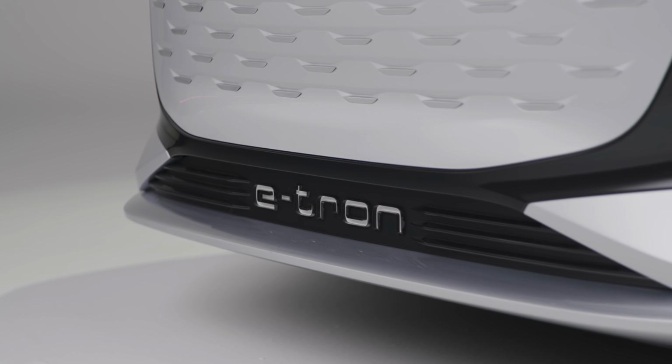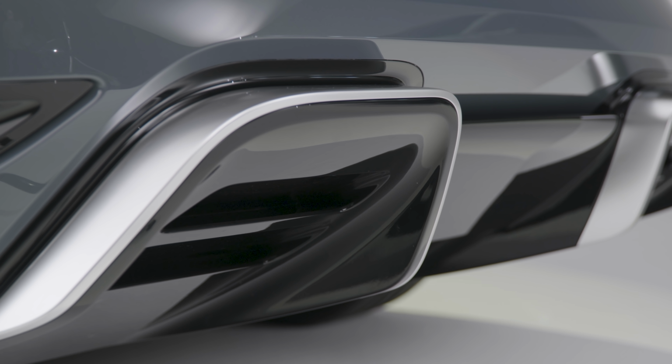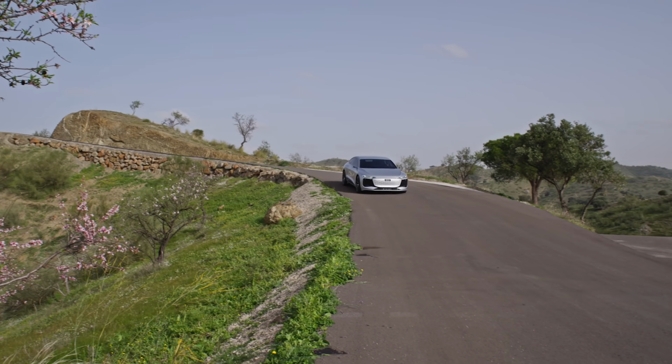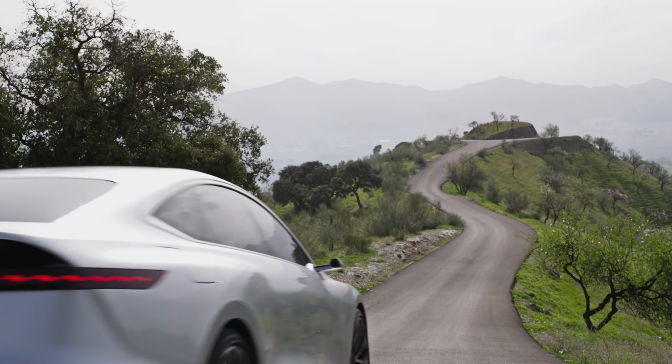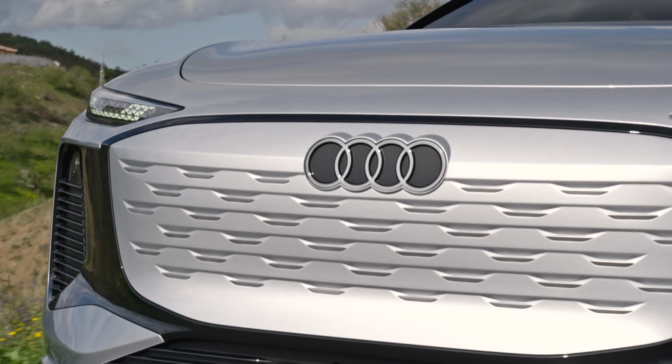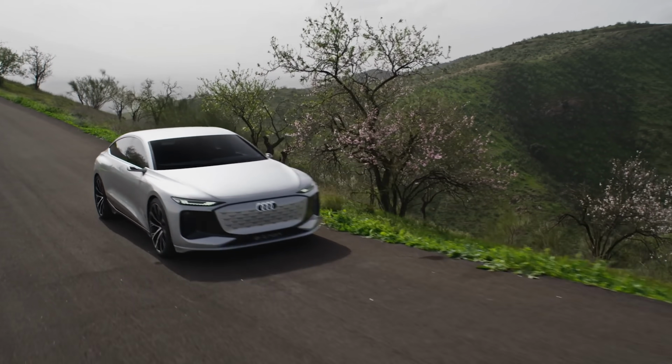Before we get there though, let's talk about some basic specs for both cars. The A6 e-Tron concept has a large 100 kWh battery pack that should deliver a range of 435 miles. It'll have recharge times of 5 to 80% in under 25 minutes, and top models will do 0 to 62 in less than 4 seconds. Oh, and most importantly of all, they're not too shabby in the styling department either.